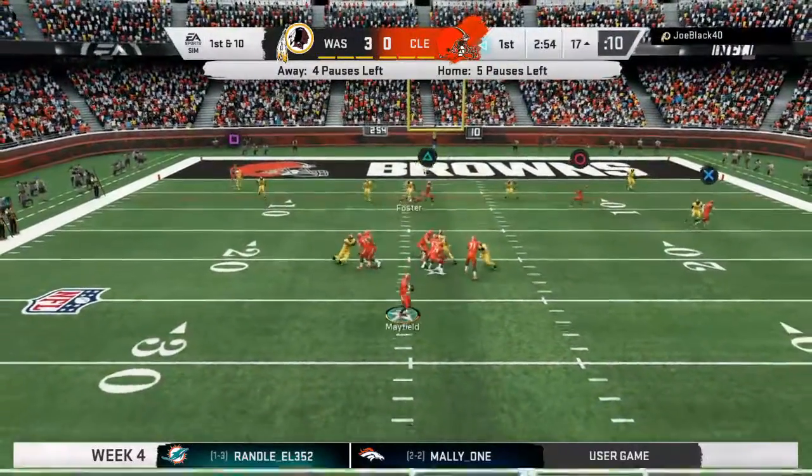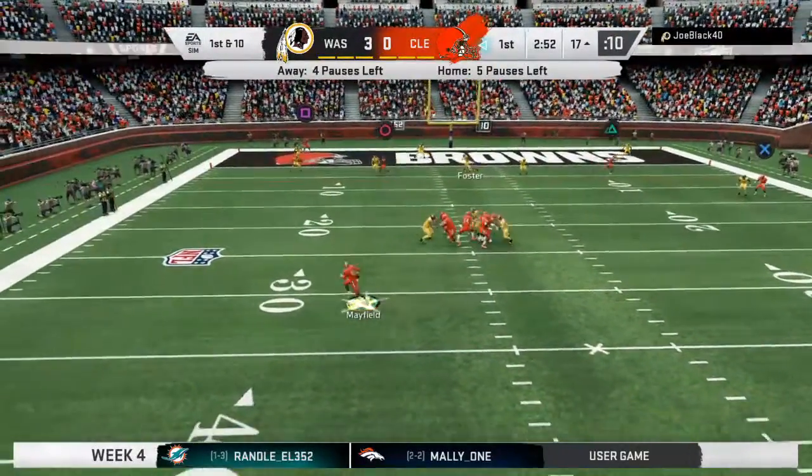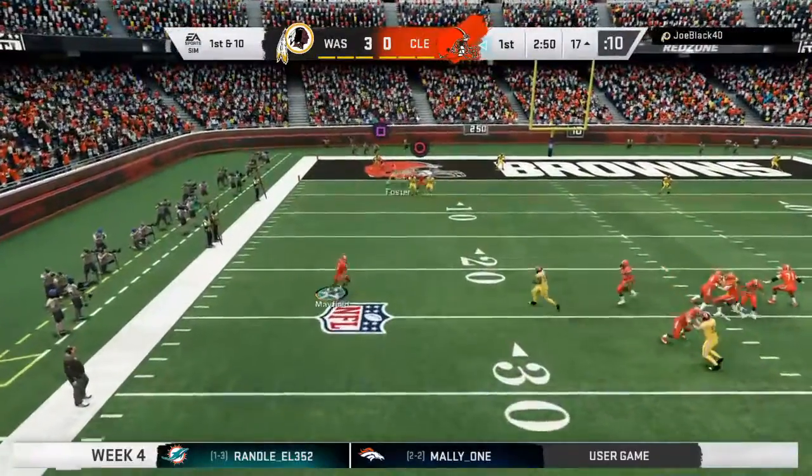From the red zone now, Mayfield. Forced out to his left.